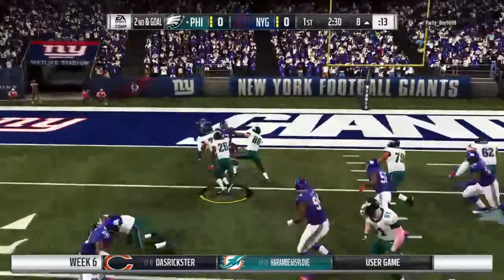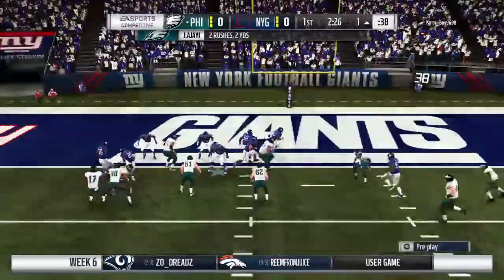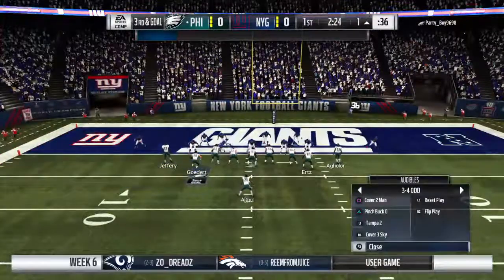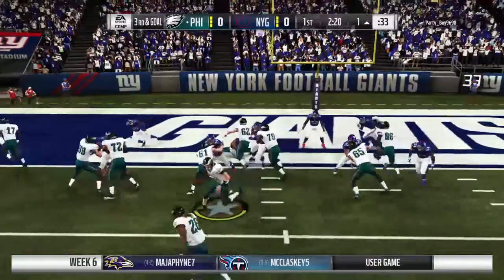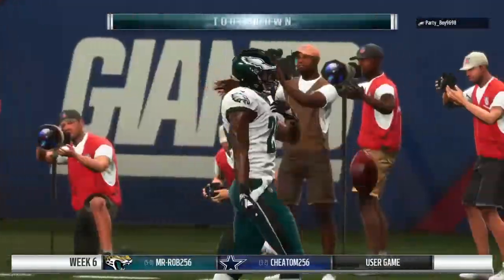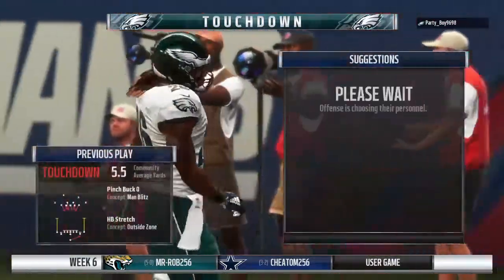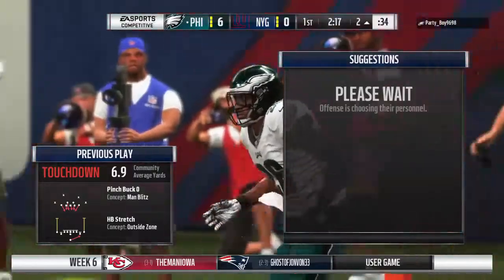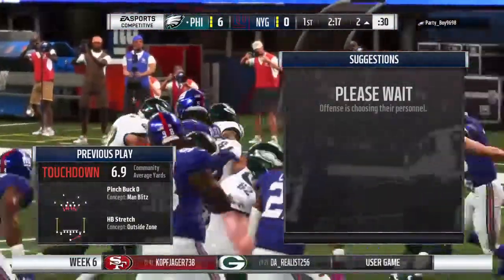They get it to him running left. A nice run there as he picks up 6. It's going to be 3rd and goal now. 2 straight shots on the ground. Now on 3rd, do you go to the air? I think the possibility. And he's in. Touchdown, Eagles. Jay Ajayi with touchdown number 7 on the year. And the Eagles have taken the early lead.